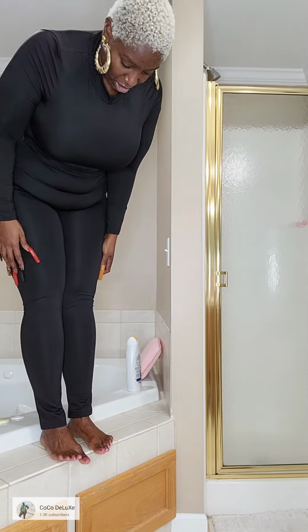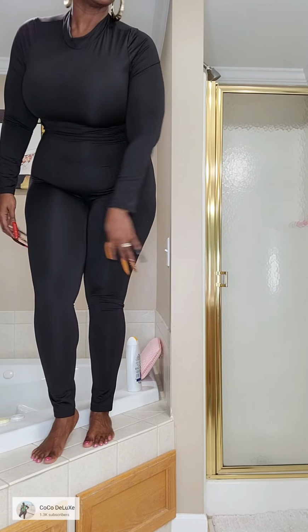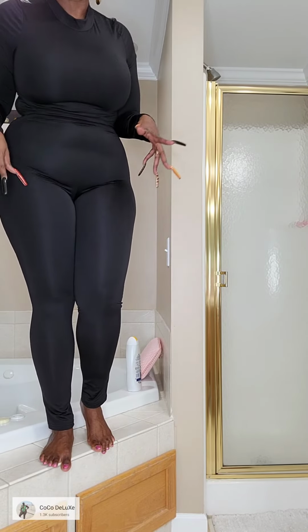The pant legs, they're pretty long. I do wish that they were a little bit tighter. Don't look at my toes. I need to redo my feet. Okay. I need to paint my toes, but I do wish that it was a little bit tighter around my ankle area, but it's okay. It's all right. I still like it.